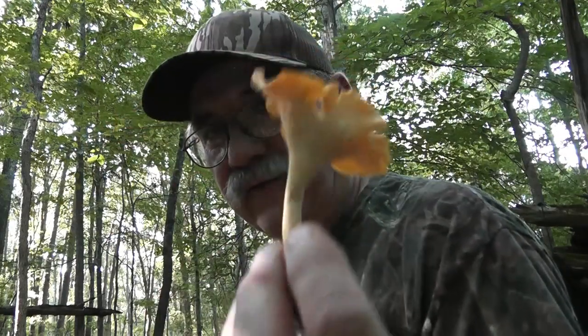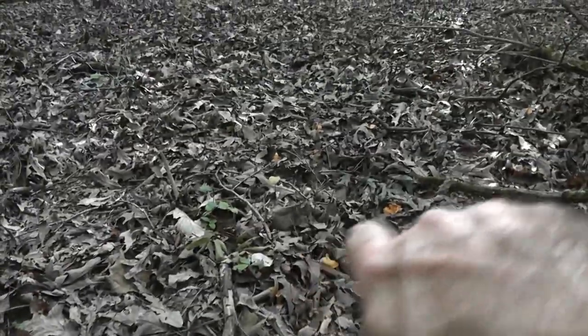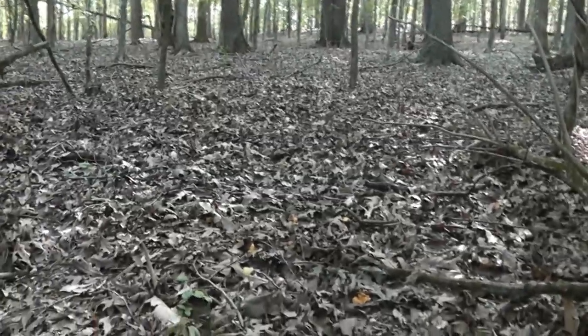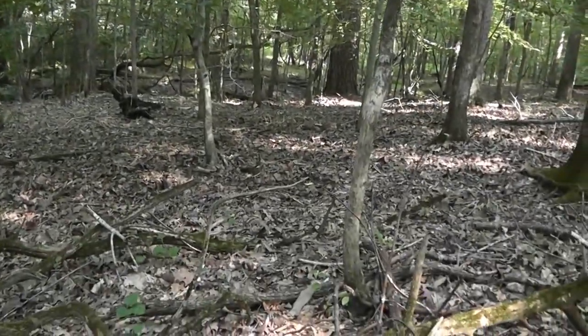Just looking up here, I'm seeing 1, 2, 3, 4, 5, 6, 7, 8. 8 right here in this one spot. All nice fresh ones just like that. Show you what I'm looking at here. There you can see them. So I'll gather a few of these up, and I'm sure there's more all around here. I'm seeing a few down there. So let me gather these up and we'll move on.